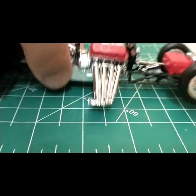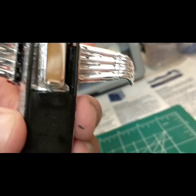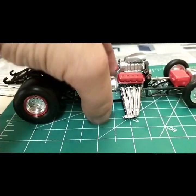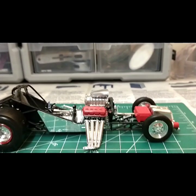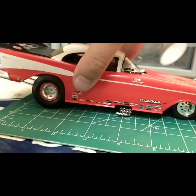If you pick this up, pick it up from here, underneath. The suspension went in real well. Tires, nice big fatties. Everything went together real well. All my issues were self-inflicted because I just don't build funny cars. So, let's put the body back on without breaking things.